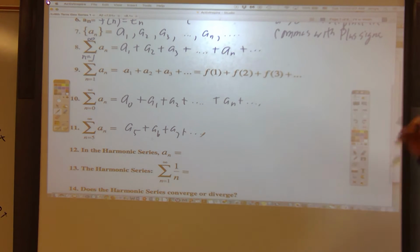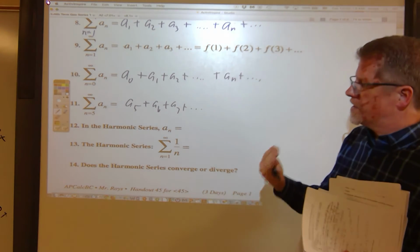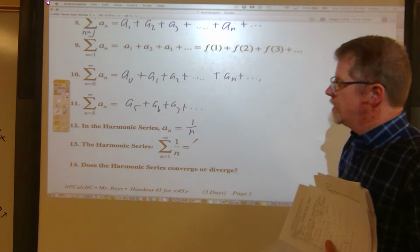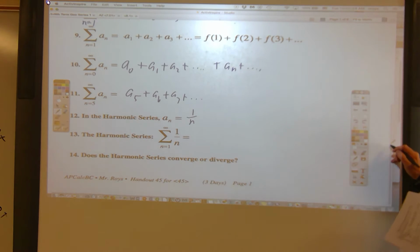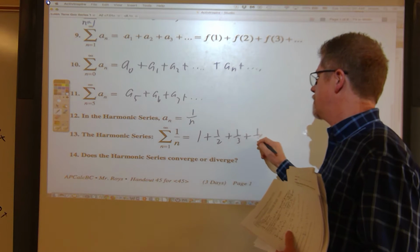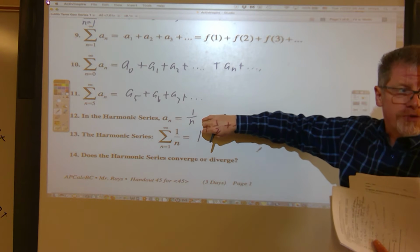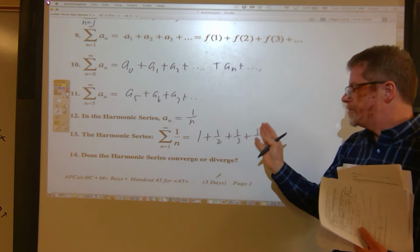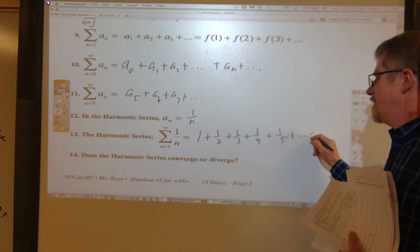Now, the harmonic series is the most famous of all series on planet Earth. It's not just Western civilization. It's on both sides of the wall. The most famous series of all is 1 over N. The harmonic series is 1 plus 1 half plus 1 third plus 1 fourth. Notice the rule for the nth term of the sequence is 1 over the input, and the output is the term in the sequence. Add up the terms in the sequence, you get a series. So the harmonic series is 1 fifth plus dot, dot, dot.